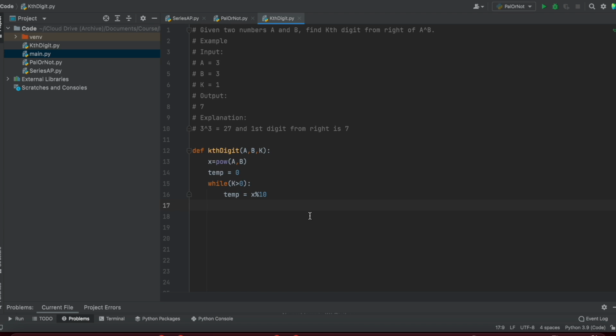After that, I would like to create a new x, and the new x will be equal to x floor division by 10, which will remove the last digit of our number. For example, if we have 256, for the next iteration we're going to be left with 25. So if I do that, for the next iteration x will be equal to that.